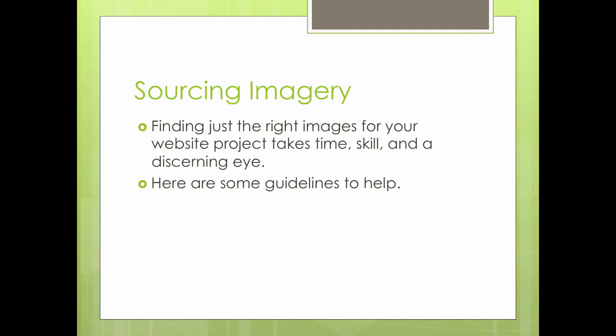So my first topic is sourcing imagery. This is about finding just the right images for your website project. It can take time, it takes skill, and it can take a discerning eye. So I'm going to give you some guidelines to help you out.